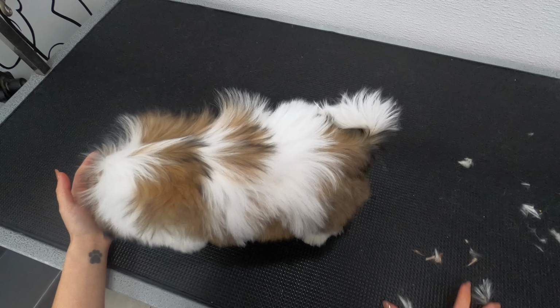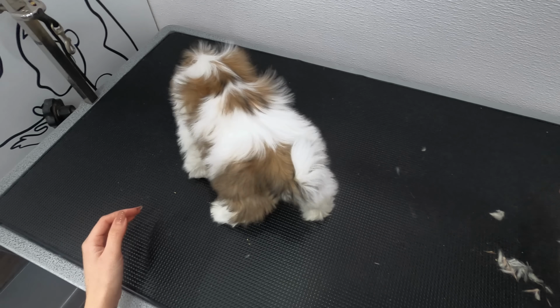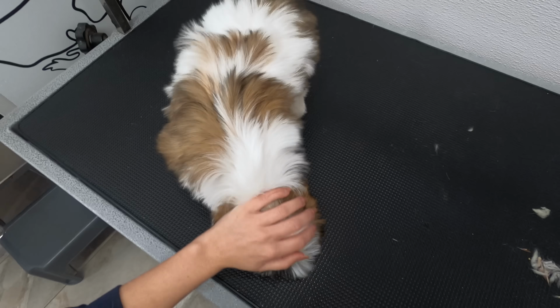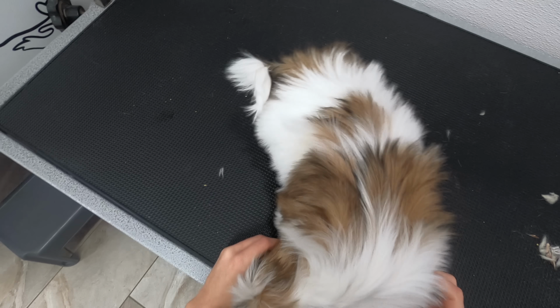I was having a little bit of a bad day today for absolutely really no reason, and then this puppy came in and now I am extremely happy. So, thank you for boosting my mood, little man.